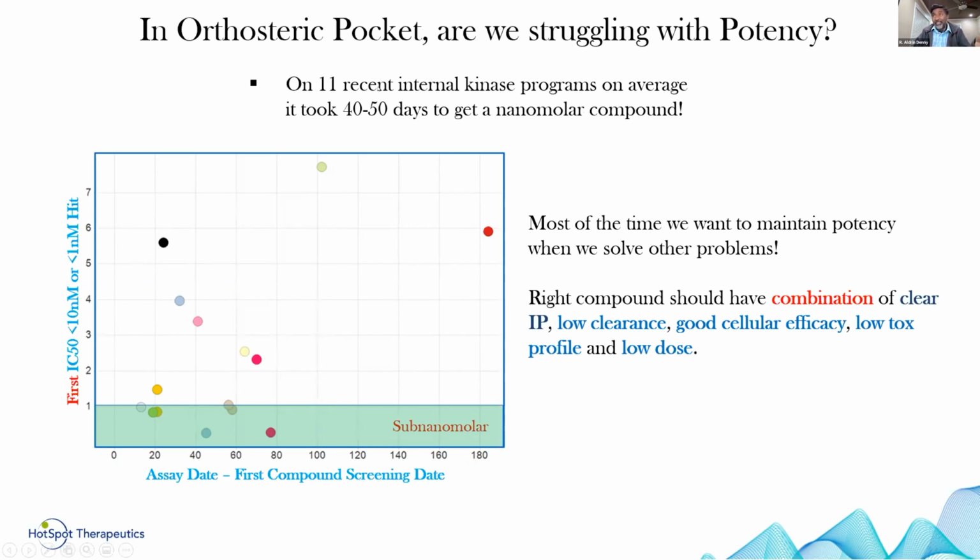So I looked at internally 11 kinase programs that we worked on for orthosteric pockets. I looked at when the project began and when they first screened the compound, and how long it took for them to get 1 nanomolar potency. They just created the screen, had the screen registered in Pfizer. How long in terms of time did it take to create the first 1 nanomolar or 10 nanomolar compound registered for that particular project? On average, to get a 10 nanomolar compound, it takes about 40 to 50 days.